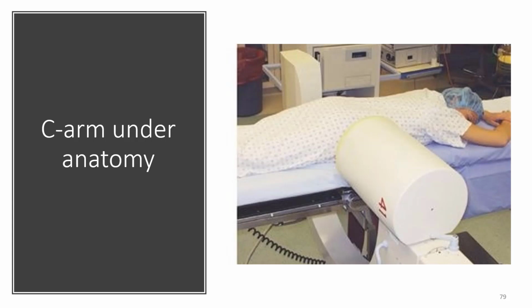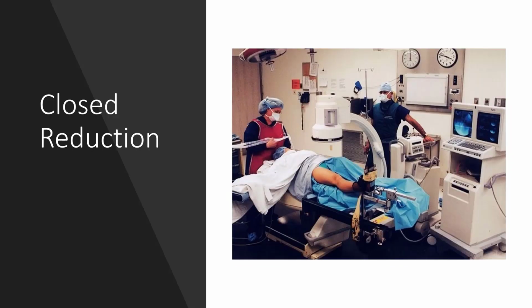In some cases, the initial position of the C-arm is under the anatomy as opposed to over the anatomy. Understanding each one of the surgical procedures and what you need to image is going to determine how you set up and place your equipment. In surgery, we may be doing open reduction or closed reduction, where we are allowing the surgeon to manipulate the patient's anatomy either with the incision and opening up or to use closed reduction and just manipulate it by hand or feel.